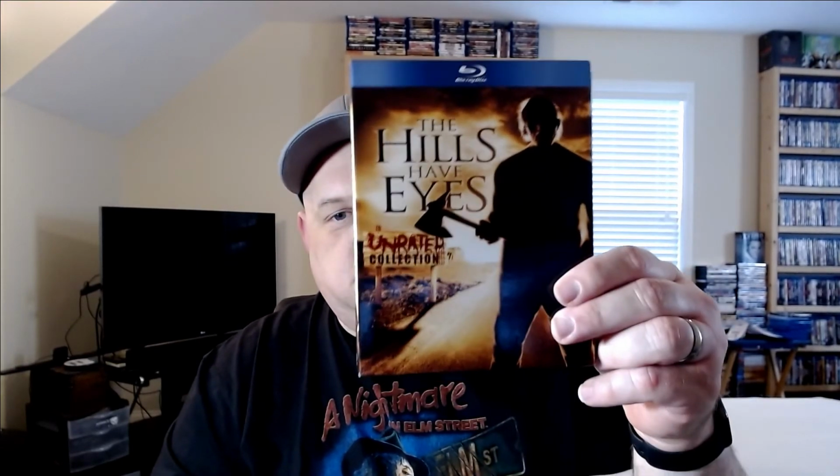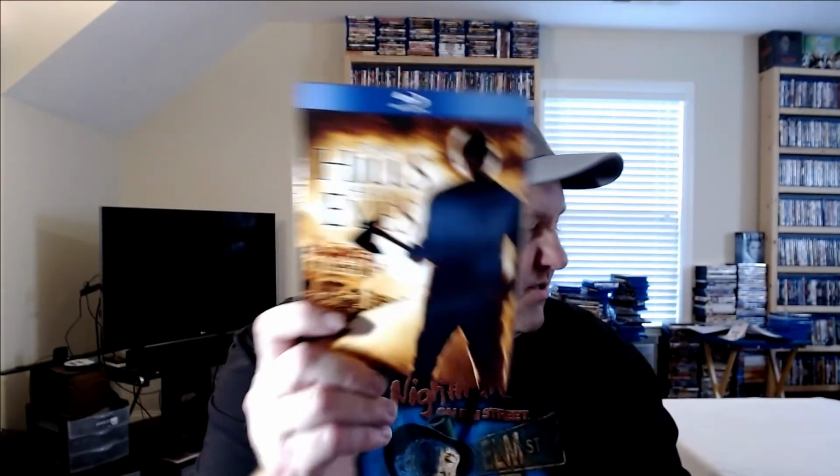Next we have The Hills Have Eyes unrated collection. We got 1 and 2 right there. Then we got a double feature, the Hollow Man and Hollow Man 2 movie set. We got House of Wax with, who's in it? Elisha Cuthbert, and of course you got Paris Hilton in it. And then we have another two movie collection, Hostel and Hostel Part 2.